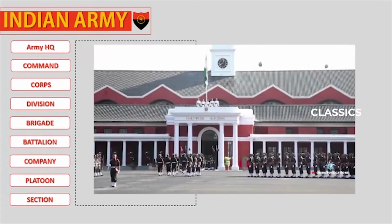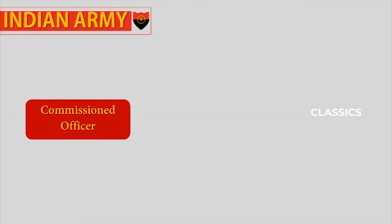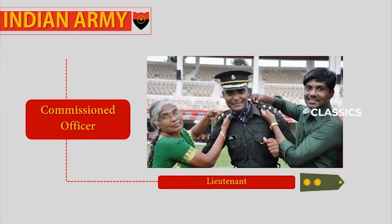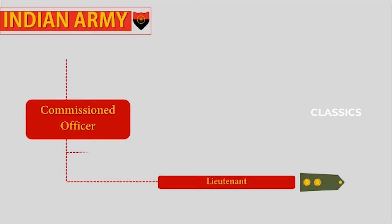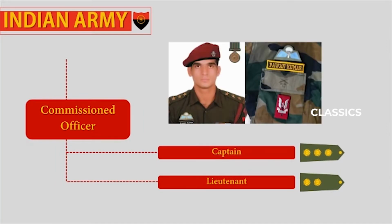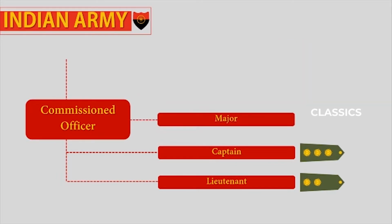A lieutenant will have two 5-pointed stars on his shoulder. A commissioned officer in the Indian Army joins the force as a lieutenant. While a captain of the Indian Army has three 5-pointed stars on his shoulder. A major has just a national emblem on the shoulder. If an officer has one 5-pointed star and a national emblem, that officer is a lieutenant colonel. A colonel has two 5-pointed stars and a national emblem.